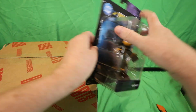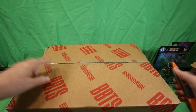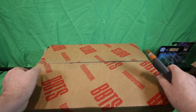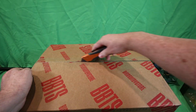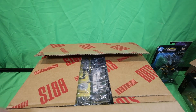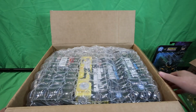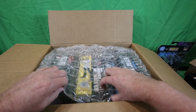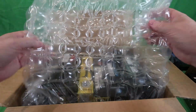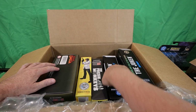Throw that out of the way. And then here for the big box from BigBadToyStore. Actually arrived not too long ago. Suspense is killing me. No, it's not. I know what's in here. I'm not an idiot. Okay. So, I've got a few figures here that I've been waiting on. Listen to that bubble wrap. Okay. Try to get that down out of the way. The first one here is, let's take a look at this one first.